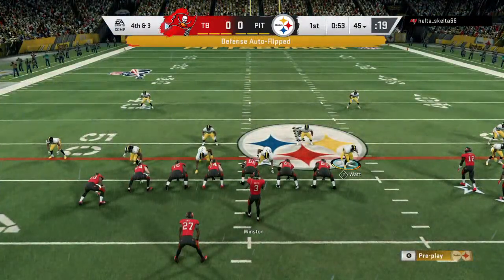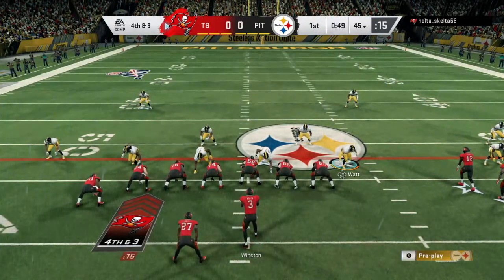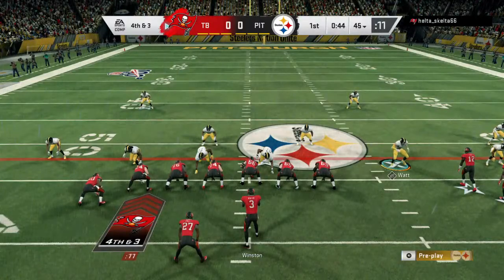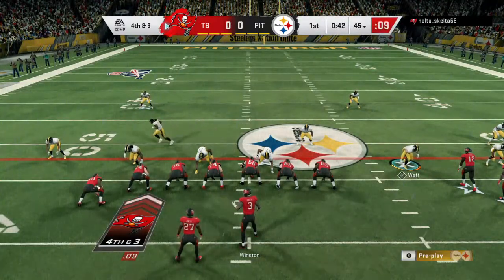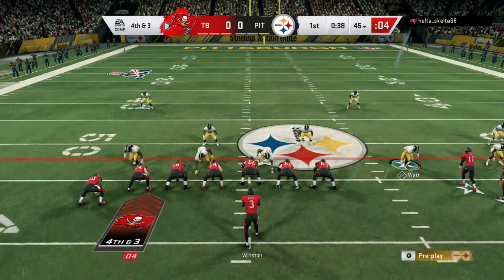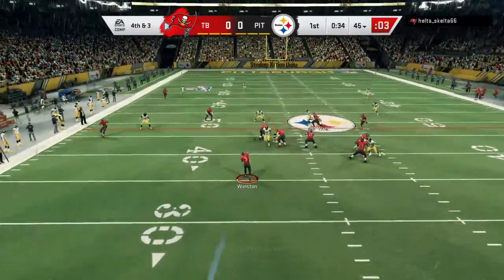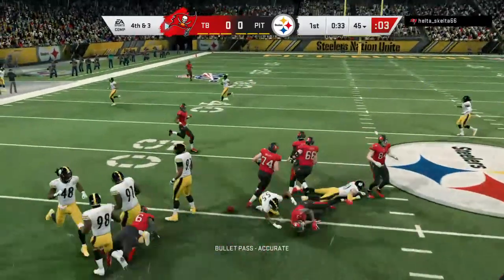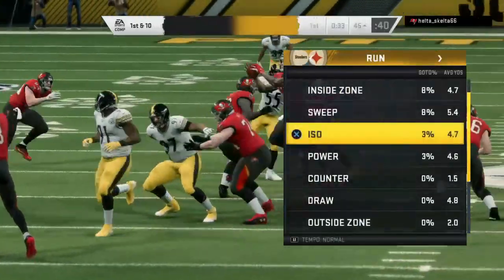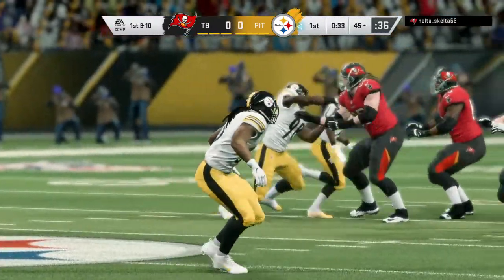The offense is not leaving the field. They're going to stay out and go for it on 4th and 3. They're indeed going. It's Winston. And it is incomplete. Boy, a curious decision to go for it. Doesn't pan out. And that will force a turnover on downs.